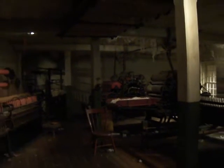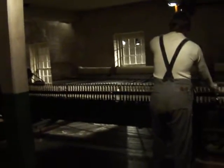Look at that. Let me see if I can zoom in on this one. Doesn't come out so clear. Playing with this new camera. Okay, and you can see a regular worker.